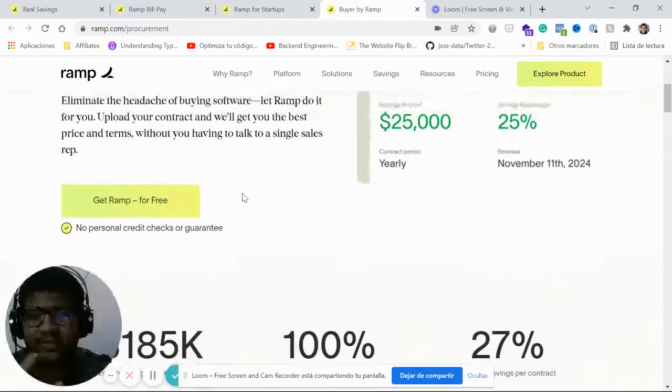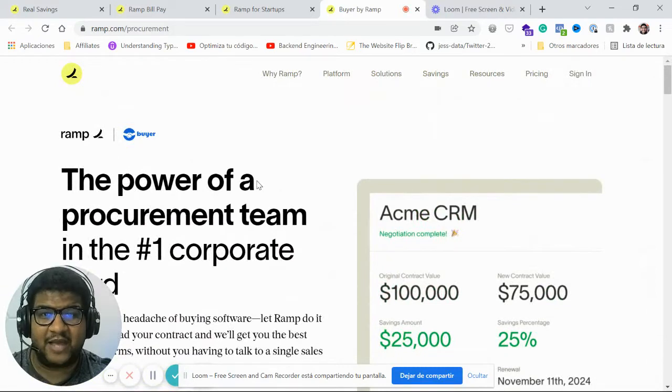This is the procurement team, because they acquired Venue some months ago. Right now, they have the ability to negotiate your SaaS contracts with all these amazing vendors out there. They actually save money for all this. For example, if you have a SaaS contract with all these companies, they can help you to negotiate this contract and automatically save money with all this.